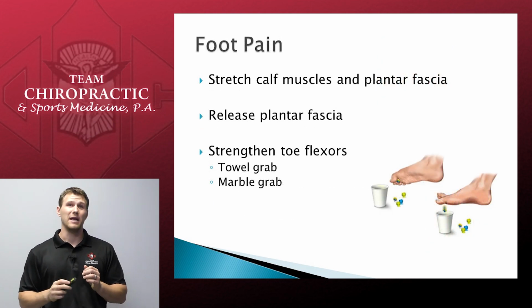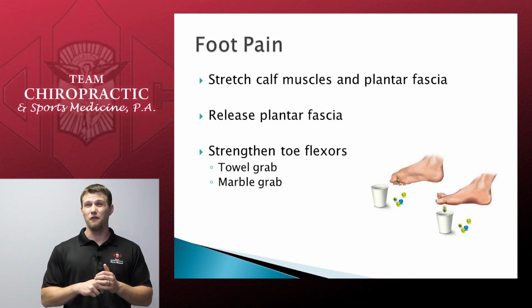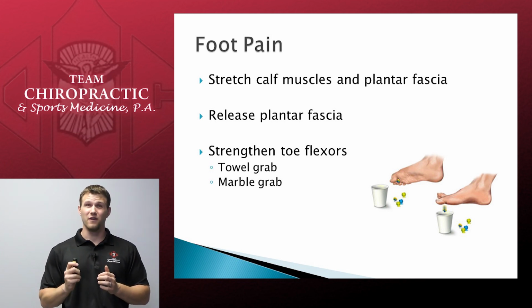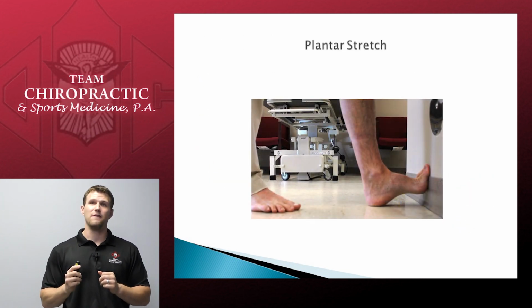Then finally, for foot pain, muscles we want to stretch are the calf muscles, just like we did prior, and the plantar fascia. The plantar fascia stretch is very similar to a calf stretch. However, the only difference is that instead of keeping the affected foot back, we're going to pin the toes up against the wall with your heel on the ground. As you do this, you lean forward towards the wall, and you will feel a stretch going through that arch of the lower foot.